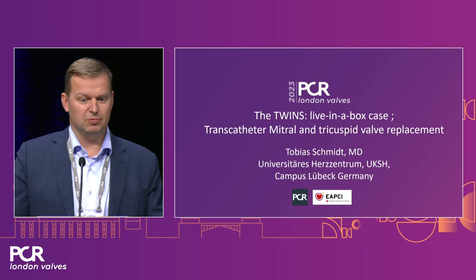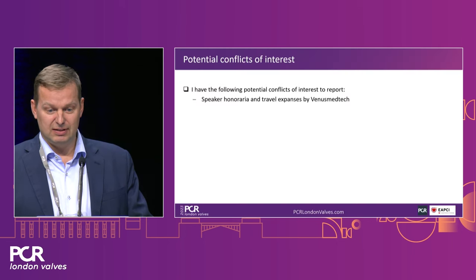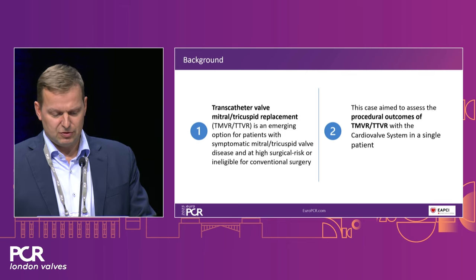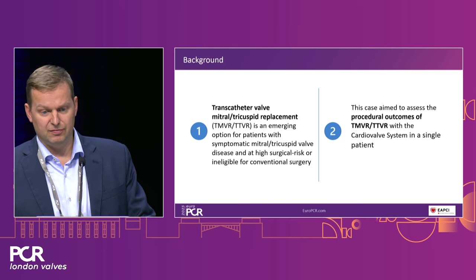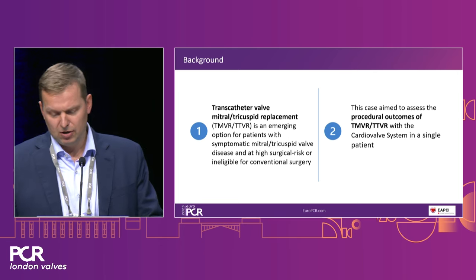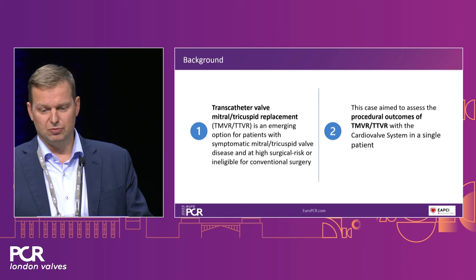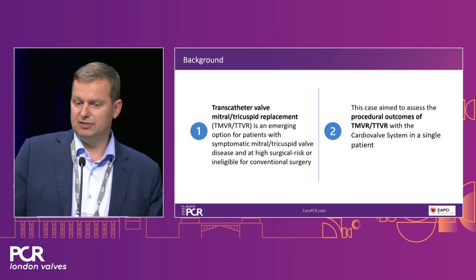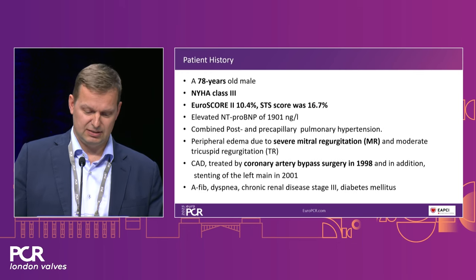I show you a life in a box case for transcatheter mitral and tricuspid valve replacement. And these are my disclosures. And we have talked about point number one, that the transcatheter valve replacement therapy is a possible treatment option in high-risk patients. And in this case, we would like to show you the procedural outcomes for TMVR and TTVR, so for the mitral and tricuspid with the cardiovalve system in a single patient.